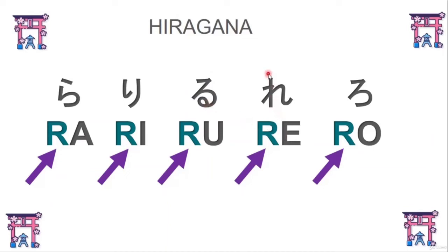The first stroke is top to bottom, one. And the second stroke is very long as well, two. So it starts off as a Z, but then goes up and it's like a wave with a curve. So one, two. This is re. And ro also has only one stroke. So one. This is ro.